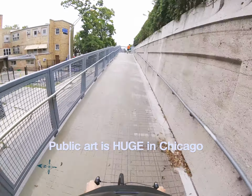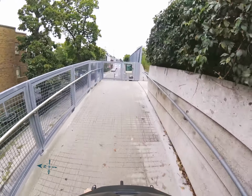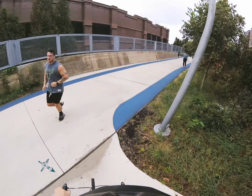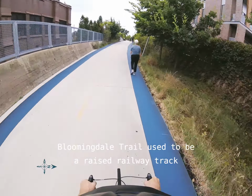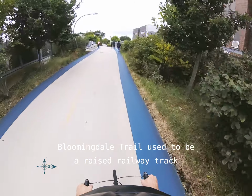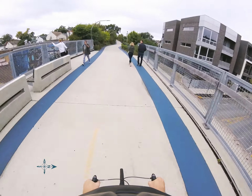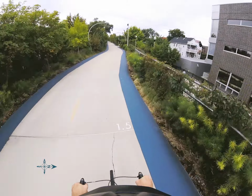The 606 is a public park, closes at 11 p.m. and you're allowed to cycle, run or walk. Everybody keeps right. See the blue matting on the sides, it's especially for walking. It's a rubberized surface, which is important when winter comes around, because hopefully it keeps the ice off.